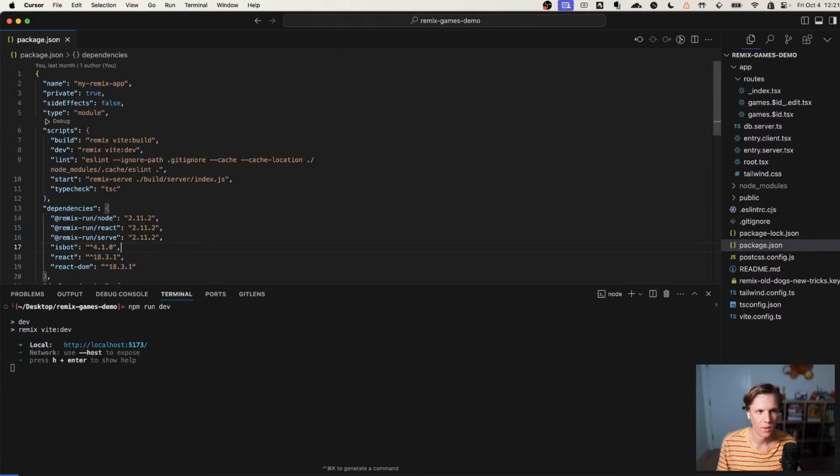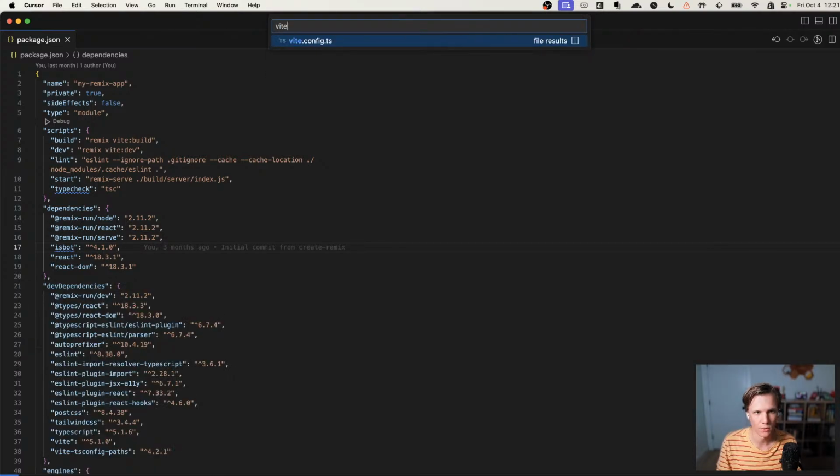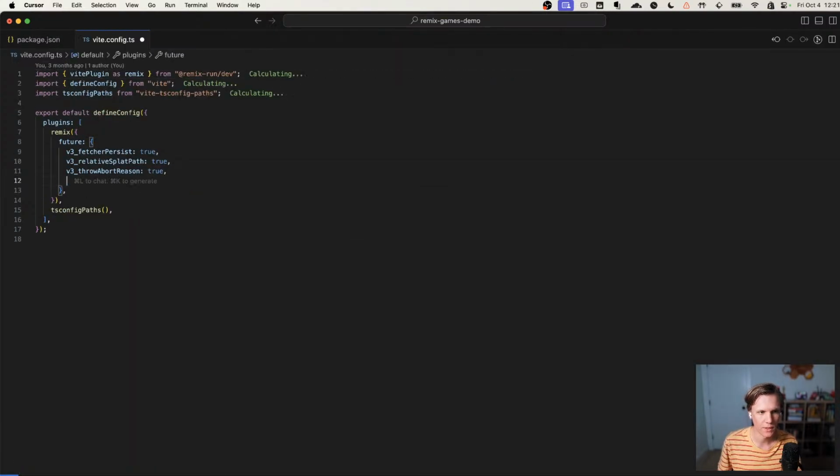So yeah, if we wanted to upgrade this from Remix to React Router, the first thing you'll want to do is go to Vite. You want to make sure that all the future flags are turned on. This one is good because it has fetcherPersist turned on. It has relativeSplatPath. These are the pretty boring ones. And then throwAbortReason.